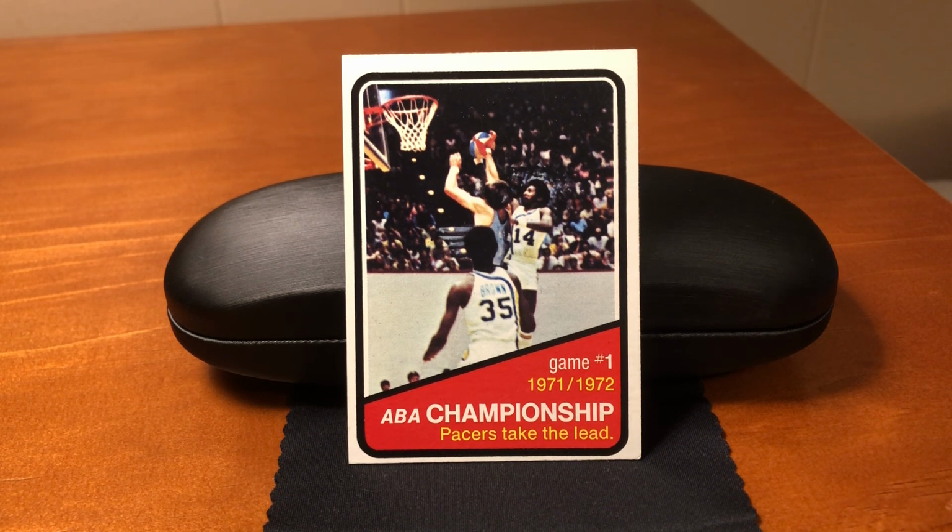So cards 1 through 176, those are your NBA cards. Then 177 to 264, those are your ABA cards. And obviously that's where this one comes from. So within those two halves, you had a lot of interesting subsets. You had all-stars for both leagues, statistical leaders for both leagues. Then you had these cards here. They were dedicated to each game of the championship series. And again, both the ABA and the NBA.